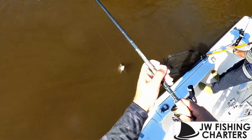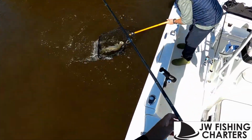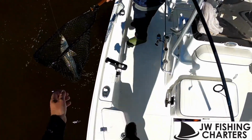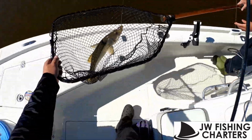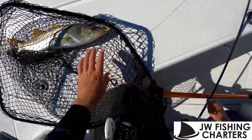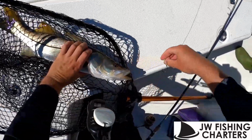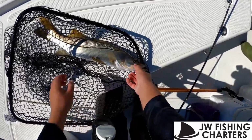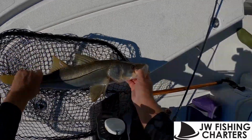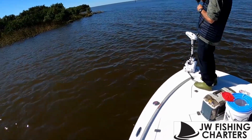A little bigger than the last couple. Yep. That's a 25. Alrighty, there's your snook. Was that a mud minnow or a shrimp? Shrimp. Just shrimp on a jig. I'd say that's a good snook point right here.